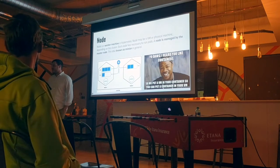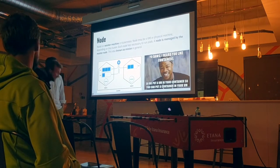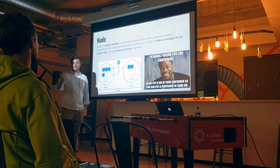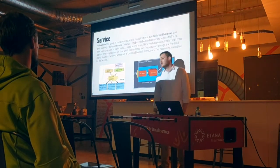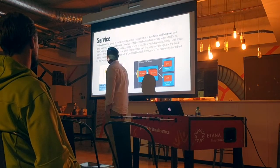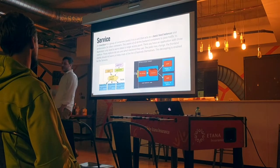We're just defining Kubernetes stuff, and we haven't gotten to the crux of it yet. Great, so that's what a node is. Pods run on a node. That's what you need to know, and think of a node as a machine. A service is how we interact with our pods. So the service is basically a load balancer to it.